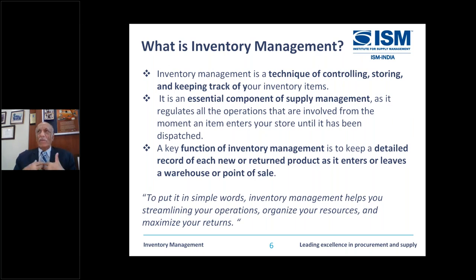If I had to summarize in the old-fashioned way, it is just to keep a record of each and every new and returned product. Some items are going out, some are coming back, as they enter or leave a warehouse or point of sale. That's what keeping a record means. Some people say, my job is just to keep a record. If my records are good and my accuracy is there, I have done my job. But there's something more than that also.